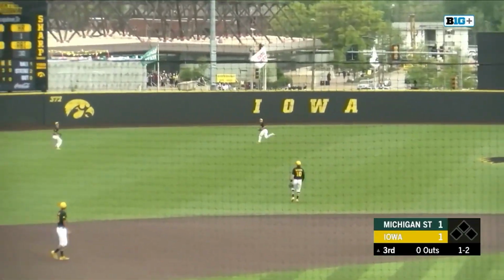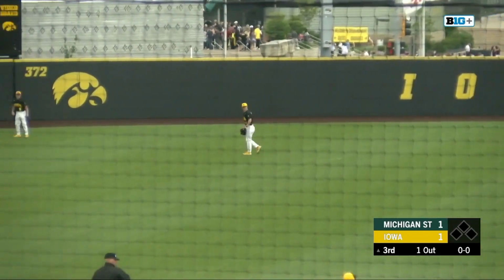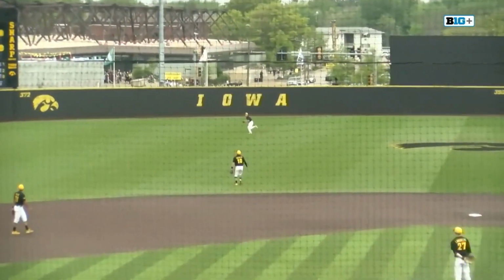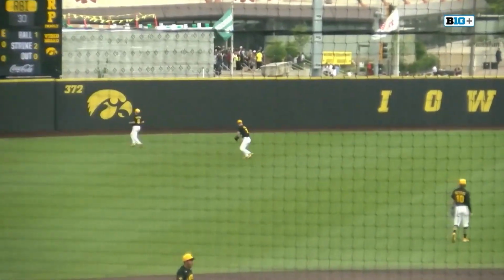Here's one flared into left center. Peterson will move over and make the catch in the alley. One down. And good job there. He's able to get ahead in the count, makes a good pitch, low and away. Again, Farquhar does a nice job. Goes down and pokes it out there, but it carried a little too far. Petey's able to go get it.